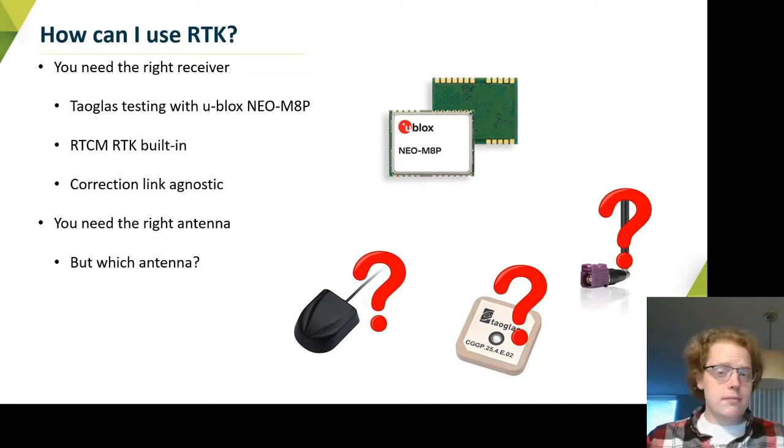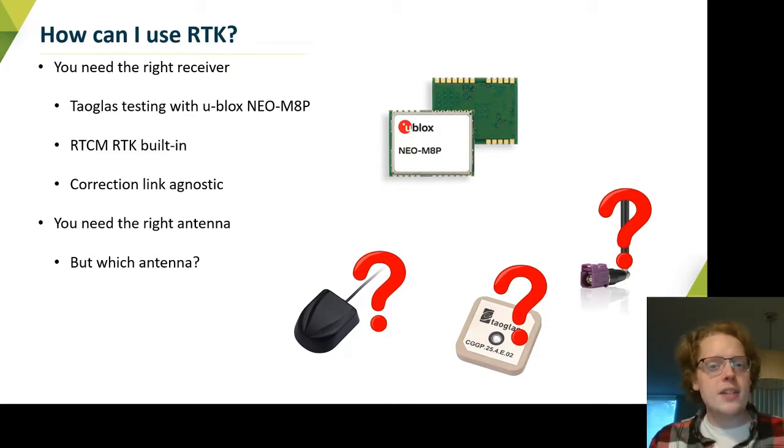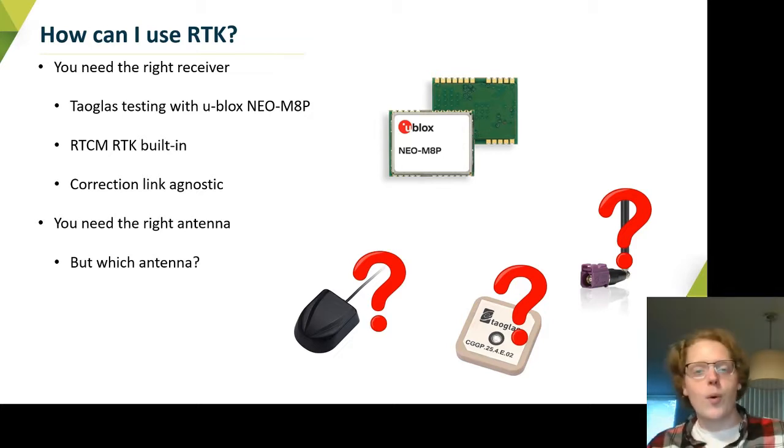We've been doing some testing to determine which of our antennas are really best cut out for RTK. And so we've been playing with the Neo M8P. That is the new RTK receiver from u-blox. It's got RTK built in using the RTCM protocol, which is a standard RTK protocol. And basically what it allows you to do is it spits out a bit of information every now and again that you can send over some link, be it cellular or ISM or Wi-Fi, doesn't matter, just any way you want to connect these two receivers moving about.